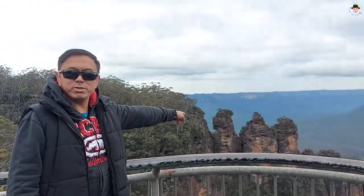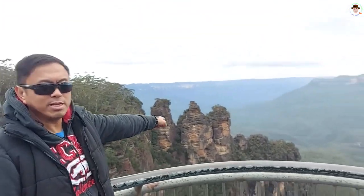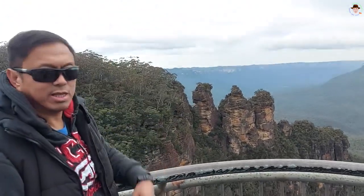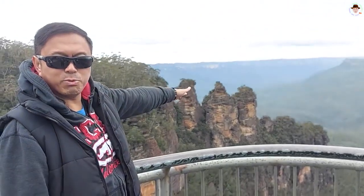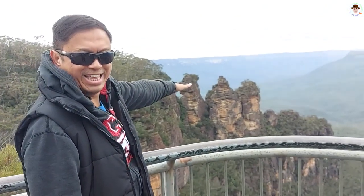Those rock formations are what you call the Three Sisters. Count 1, 2, 3. There may have been a fourth, fifth, but never holding. Yeah, I think there's seven, I guess.